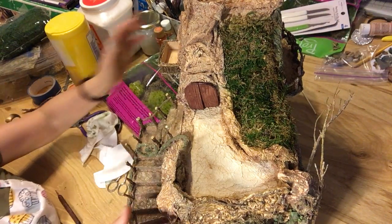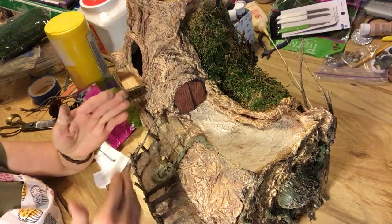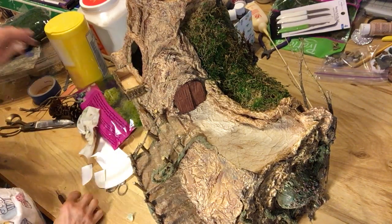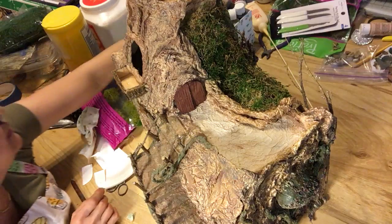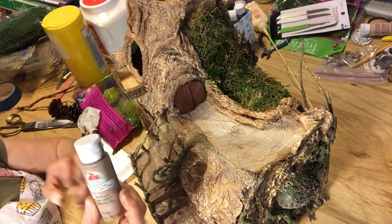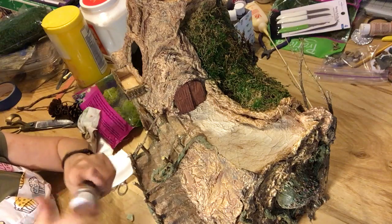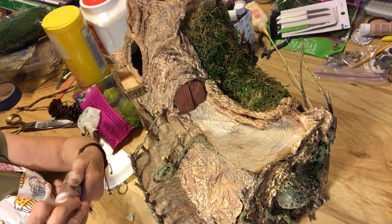Now the next thing I did too was I painted the stairs and I used, let's see, hold it, that territorial beige that we've been using, okay? Which is about a lighter brown.